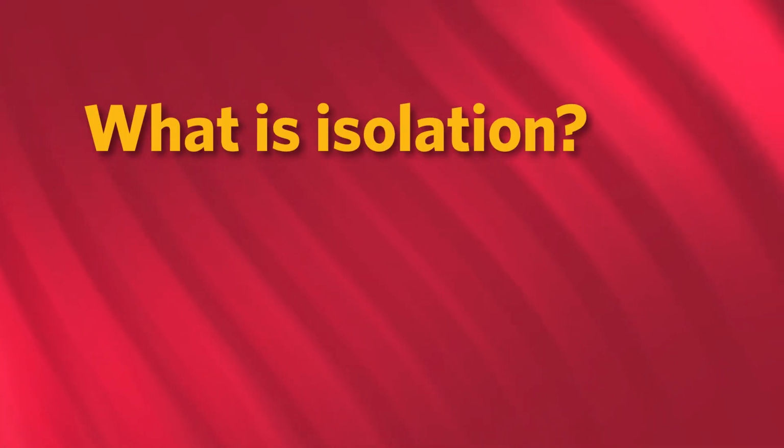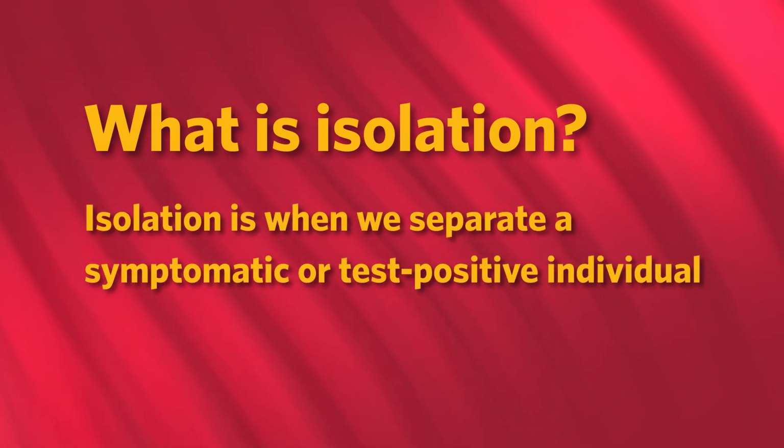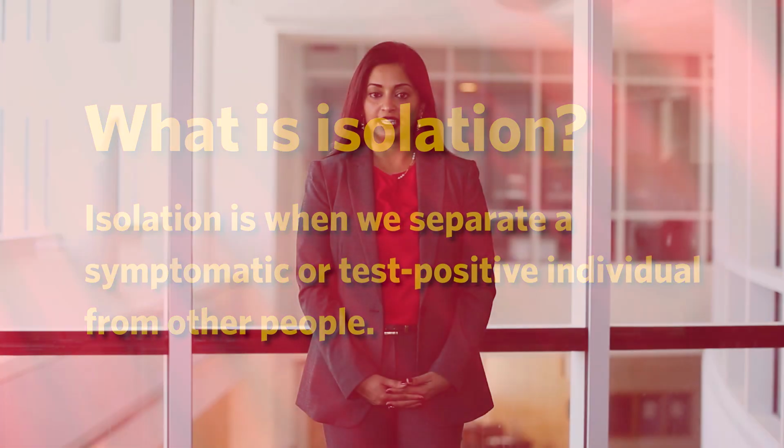So what is isolation? Isolation is when we separate a symptomatic or test positive individual from other people. The student may have been assessed as test positive for COVID-19 by proper healthcare authorities such as the Director of Health Services or an authorized COVID-19 testing center. No matter who administers the test, Austin College Health Services will verify each student's test and work with them to find a safe and comfortable place to isolate. Now, you cannot leave isolation until you're cleared by health services.